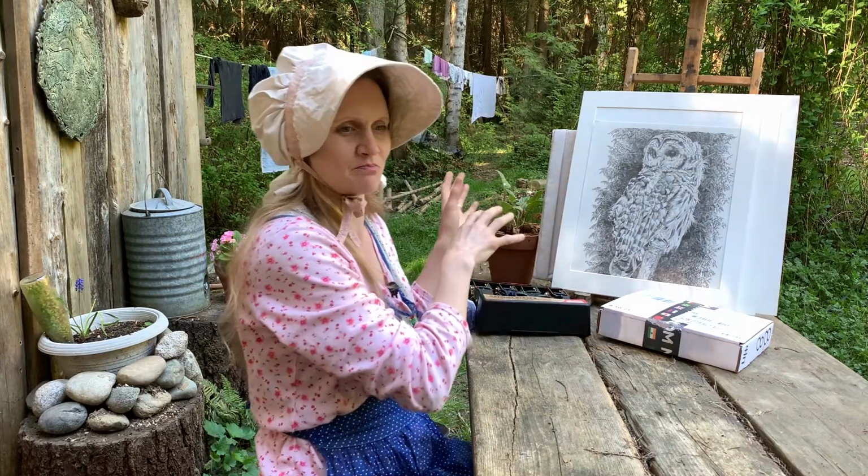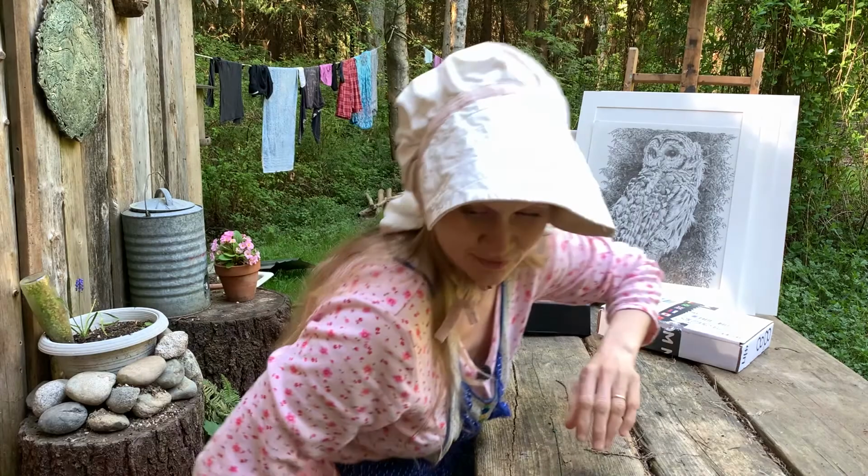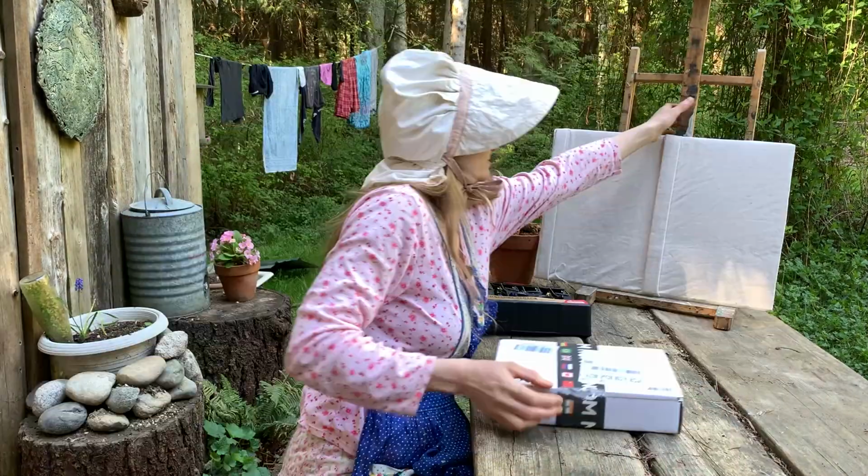So I need to make sure that these get well taken care of. As a matter of fact, I'm going to put them back, make sure they're protected. I don't want to risk them getting blown around here.